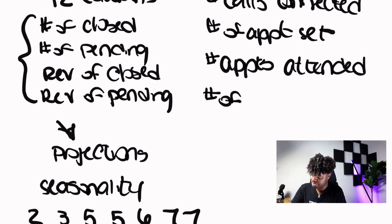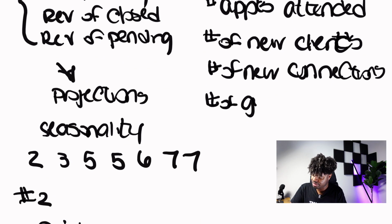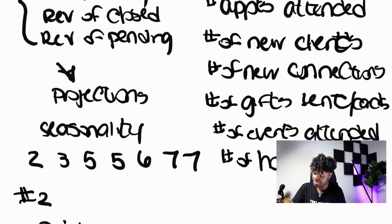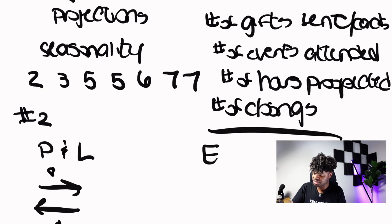We are tracking number of new clients, number of new connections. We're tracking number of gifts sent, and this can be cards also. I'll just put cards. And then number of events attended, number of hours prospected, and then number of closings. We're tracking all of these on that success journal, and what we do is at the end of the week, we add all of those up, and that gives us a clear indication of our weekly activities.